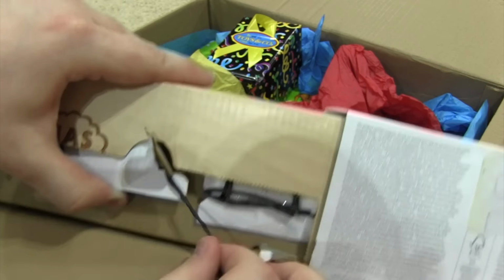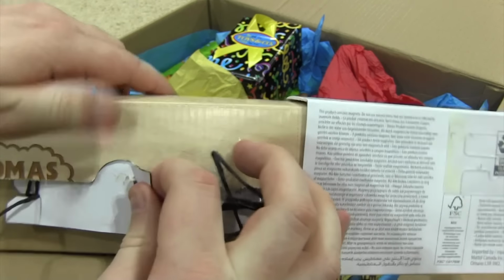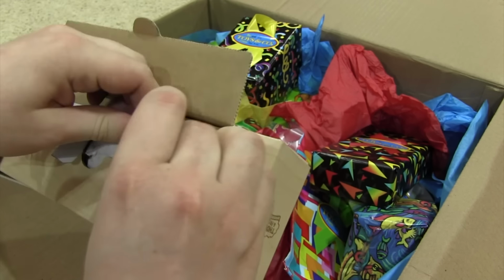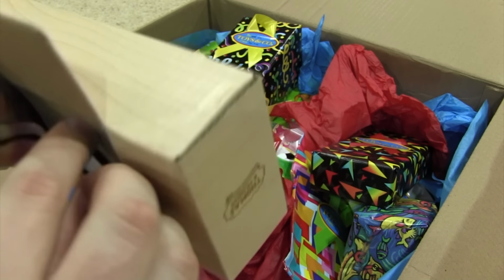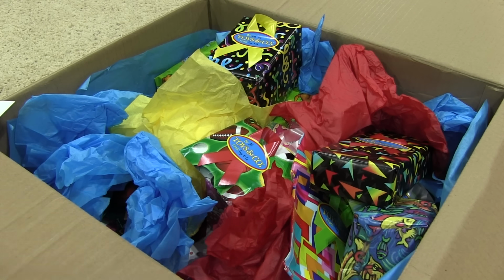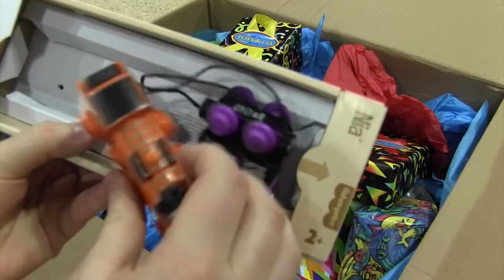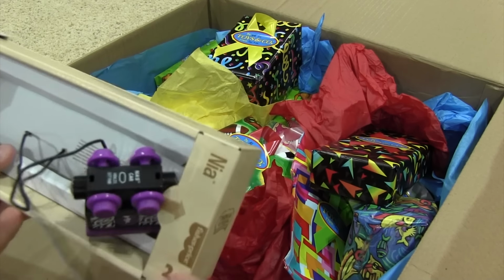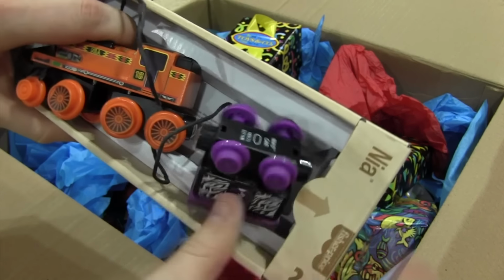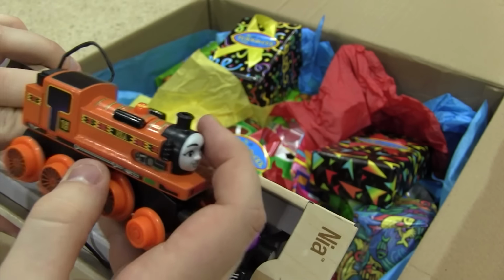But hopefully here, we are able to keep this box, and I can display it with all my other engines, except I'm having a hard time here. I'm sitting off to the side of the camera. I can't really see anything. There we go. One sec. So I've loosened the strings on the back, and Nia and her little car just came tumbling right out.